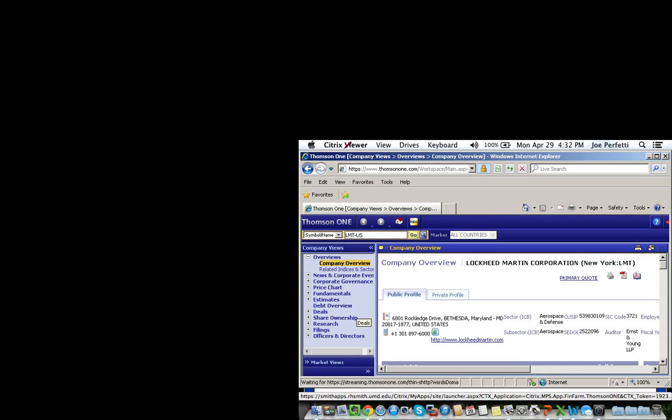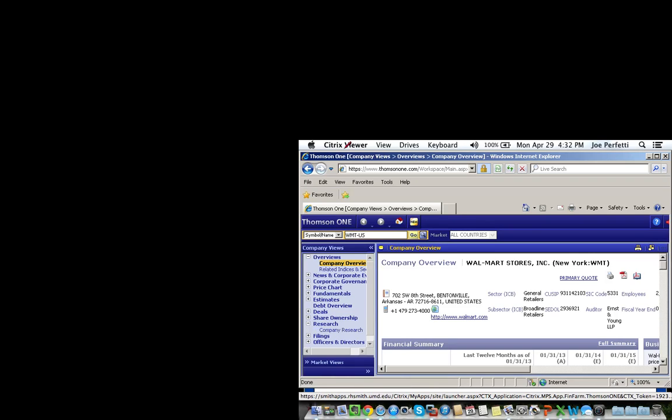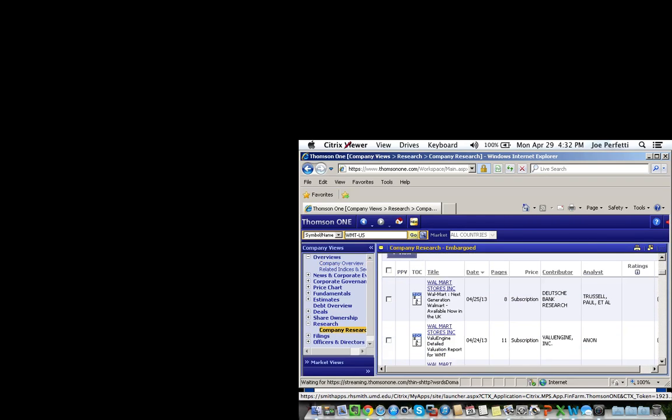But here's the one thing the Thomson One product has on the portal, which is if I go to Walmart, WMT, and then I go to research, under company research, these are analyst reports that are available to us under our subscription. So what I'd recommend is look at the banks that are writing the research reports and go with a couple of recent research reports from banks that you've heard of. So Deutsche Bank, probably heard of them, probably a reasonable research report. Value Engine, not so much.